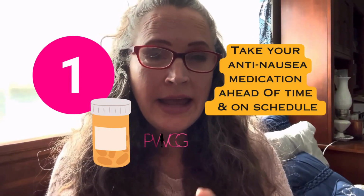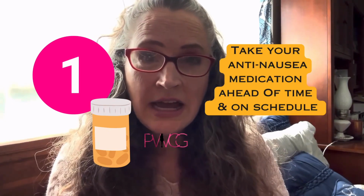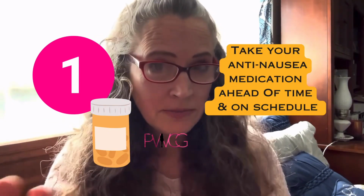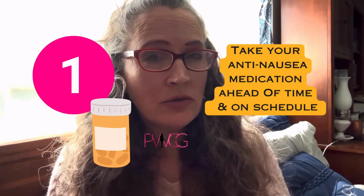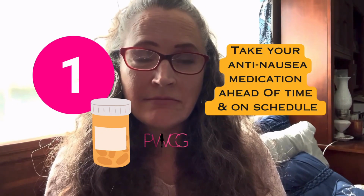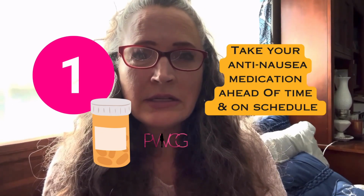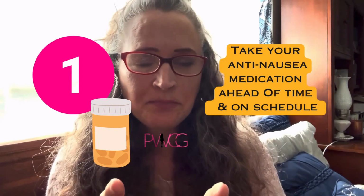Now, I won't lie, I had a little bit of nausea with my Adriamycin and Cytoxan, which is also called the Red Devil. Don't let that scare you. We need it to conquer the tumor and shrink it and fight this breast cancer. And no, it's scary, but don't let it scare you, one day at a time.